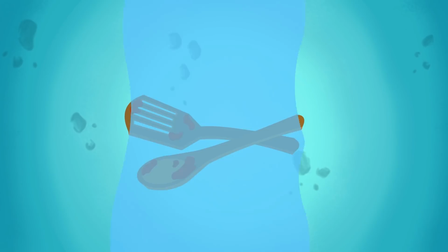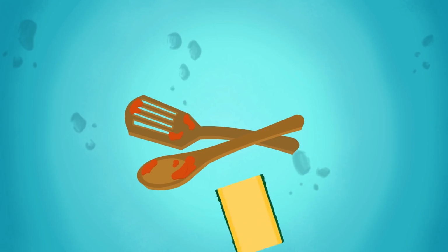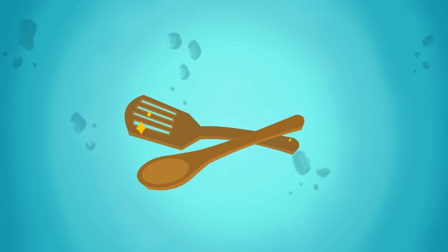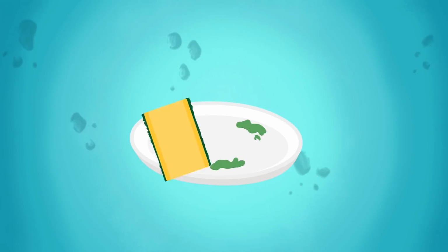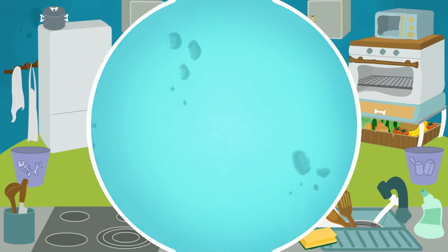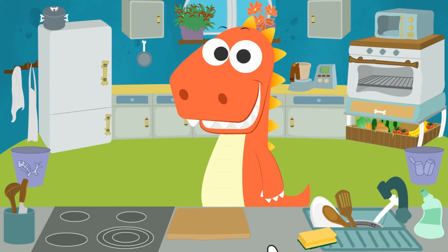Then we make sure to scrub the cooking utensils. Done. And finally, we will scrub the plate until we remove all the remains and leave it shiny. Done. And now, let's put it all away.